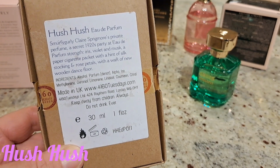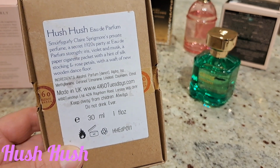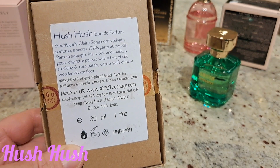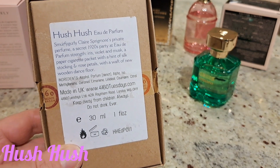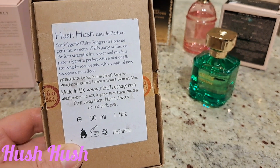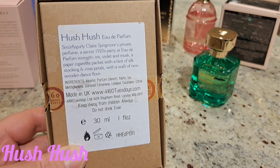So it mentions iris and violet and musk, and those are Claire's favourite combination of materials. But the accords here that you want to focus on are those that are creating this silk stocking, rose petal and wooden dance floor. So you're getting this whole image of this 1920s kind of party scene. It's glamorous, but of like a yesteryear kind of feel. And I really feel they've absolutely nailed the brief with this scent.